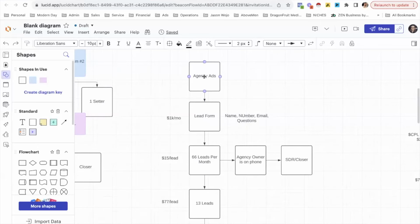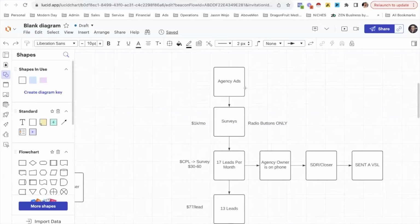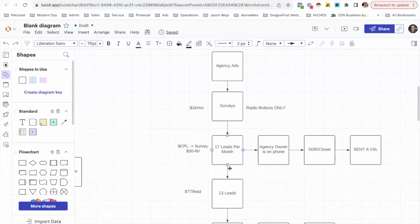I'm not saying take the agency ads and send them to the VSL. That's not what I'm saying. I'm saying send them from the agency ad directly to the survey. Once they fill the survey, they're going to get the VSL texted to them, or emailed to them. You got what I mean? And they're going to receive it in the back end.